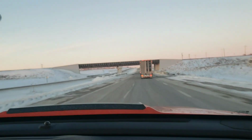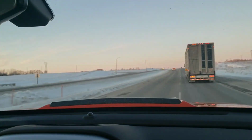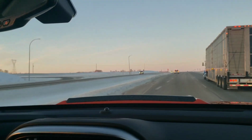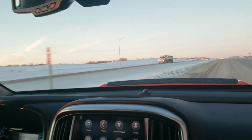Getting up to speed, it sure is not lacking any power. I'm impressed. So Dale, what do you think of the truck so far? What do you like about it, and what don't you like about it?